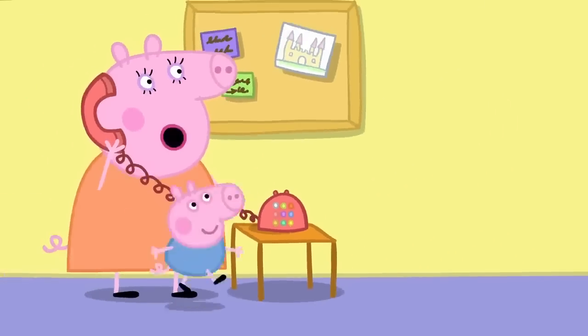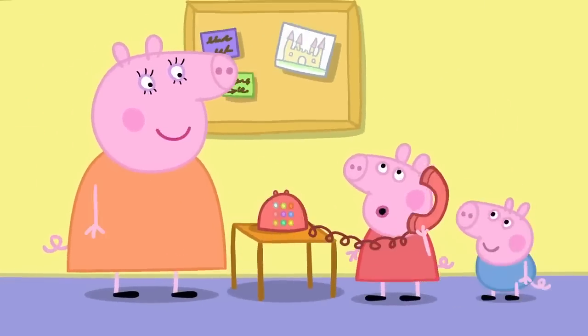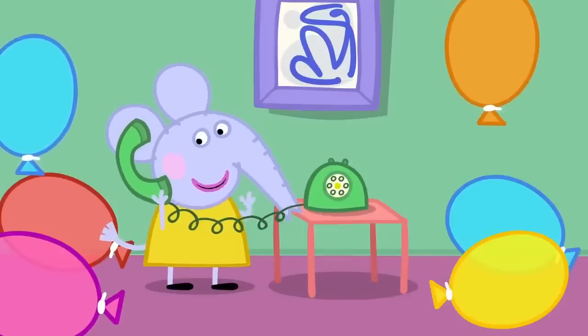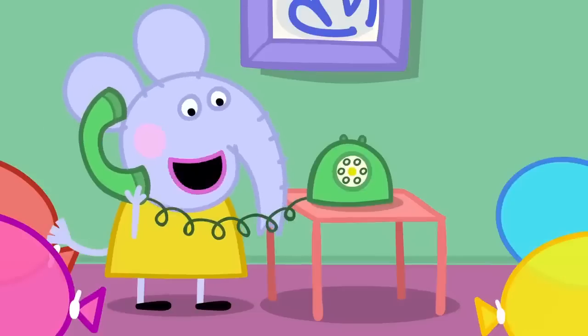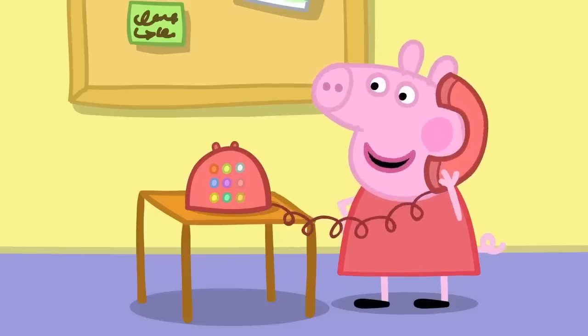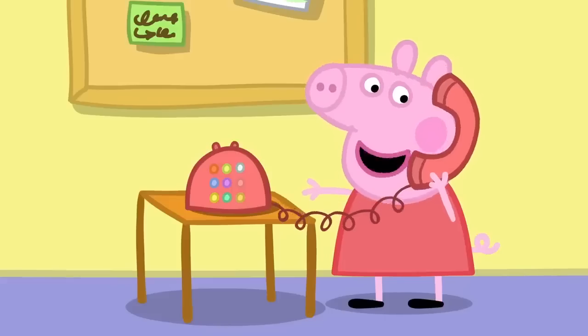Hello. Oh, it's for you, Peppa. It's Emily Elephant. Hello. Hello, Peppa. Do you want to come to Edmund's party as my friend? Oh, yes, please. My mummy wants us to help with the little ones. Help? Yes, I can help. Danny and Susie are helpers too. Oh, goody.